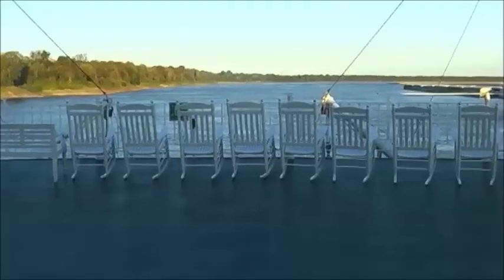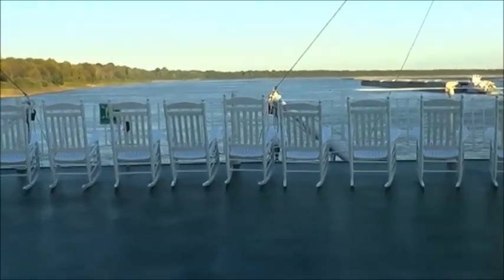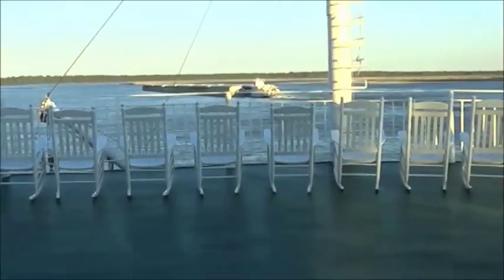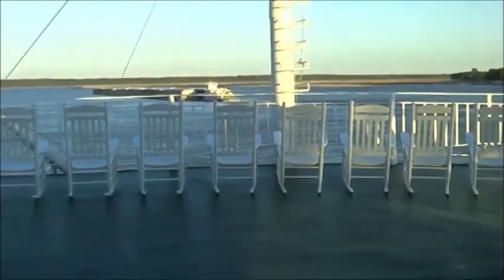Let's take a look around the American Queen. From the chart room, you can see the steamboat is haunted. Yep. The ghosts are out rocking this morning, see? Ghosts from trips past.